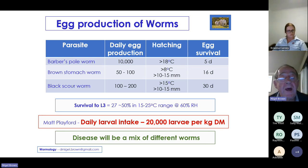Now, just think of this diagram, this table here. Different worms, and here are the three major ones that we're going to be talking about: Barber's pole, the brown stomach, and the black scour worm. Look at the daily egg production of those in the next column. Big, big difference between them. 10,000 eggs per day from a barber's pole, but a mere 50 to 100 of the brown stomach, or 100 to 200 of the black scour.